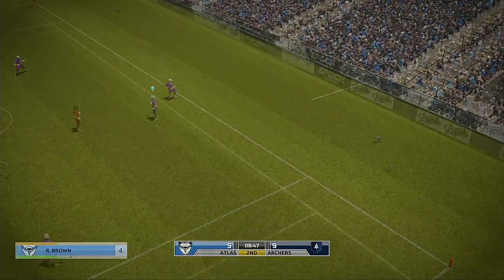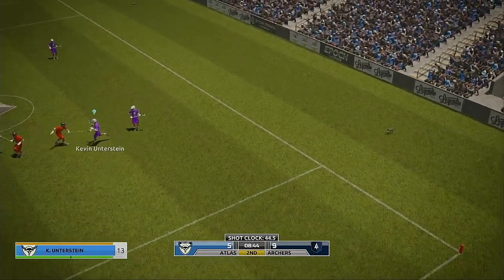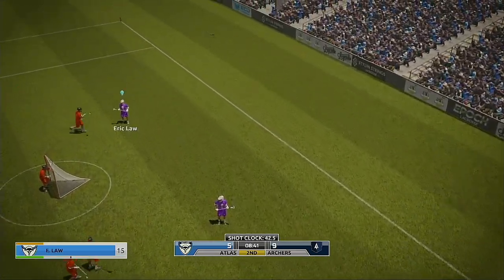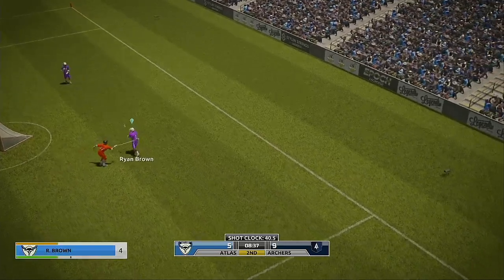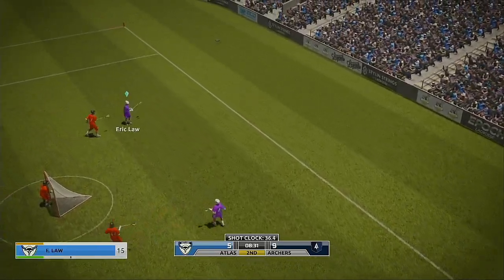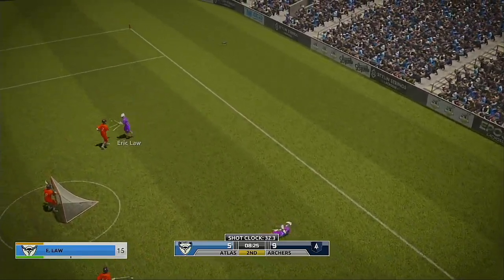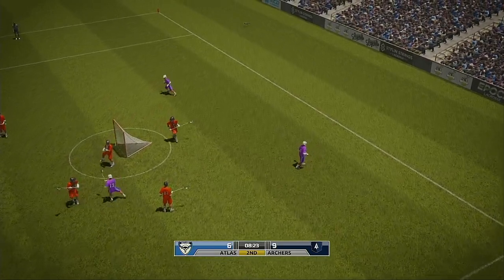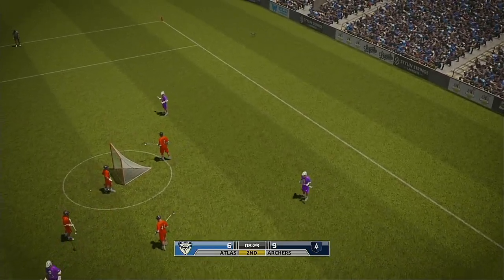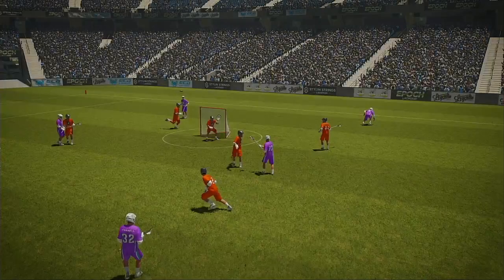13, with time and room. Ooh, wide shot there. He'd like to have that back. Wow, collects. Wow. Goes for the shot. Puts it high and out of reach for the goalie. That's a beautiful goal.